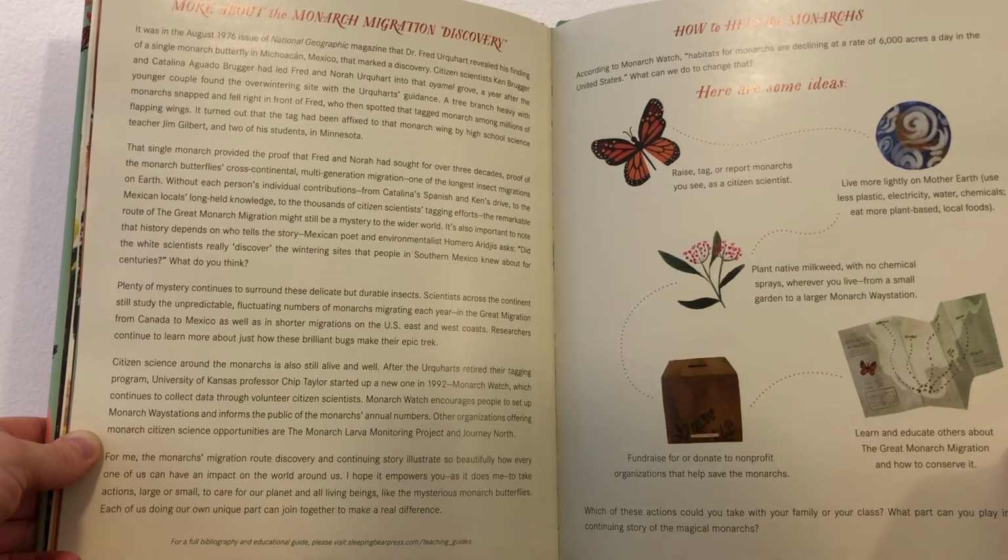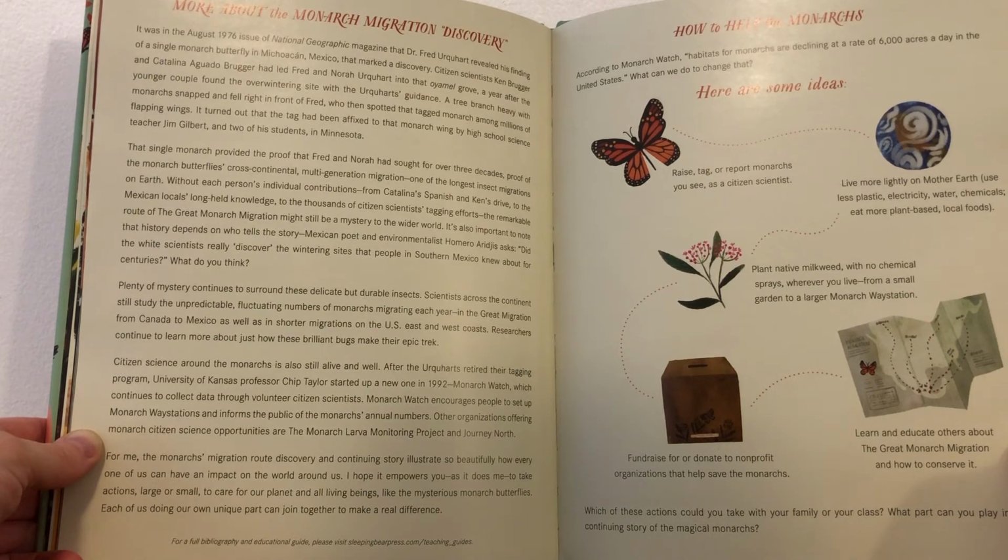After the Urquharts retired their tagging program, University of Kansas professor Chip Taylor started up a new one in 1992, Monarch Watch, which continues to collect data through volunteer citizen scientists. Monarch Watch encourages people to set up monarch way stations and informs the public of the monarchs' annual numbers. Other organizations offering monarch citizen science opportunities are the Monarch Larva Monitoring Project and Journey North.